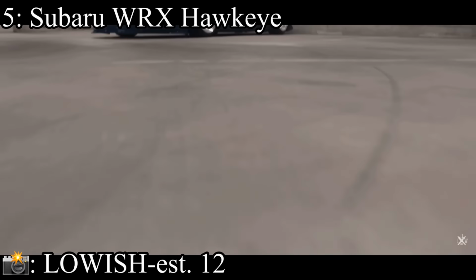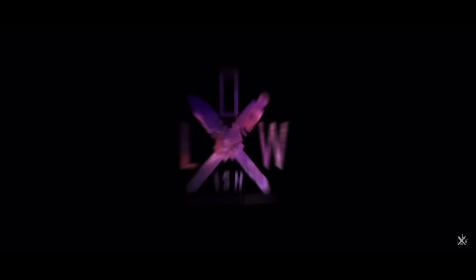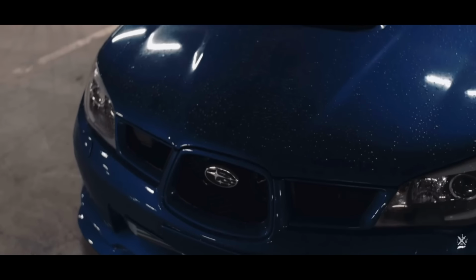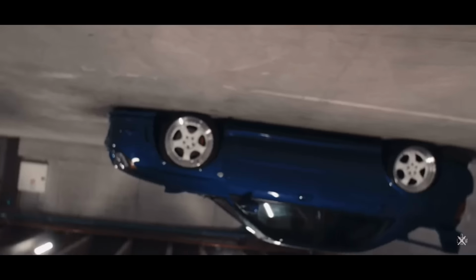All right, now into the top 5. And for the top 5, each of these cars I have picked to be the best for a certain thing, okay? So they aren't necessarily the top 5 best cars if you're looking for a certain type of car, but they are the best in their category.